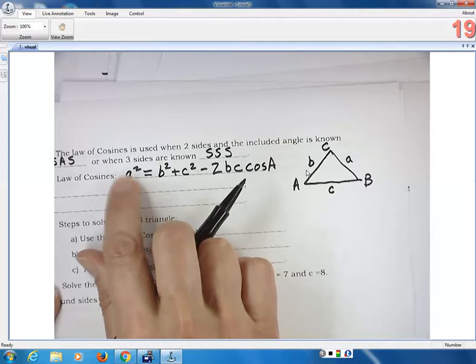Okay. All right. So let's just do it in the calculator. You know, we could just type in 7 squared plus 8 squared minus 2 times 7 times 8 times negative 0.5. You could have typed in cosine of 120 in the calculator also. But you get 169. a squared equals 169. And then you take the square root, and that's 13. Square root of 169 is 13. Okay, so there's our side. So that's step 1. We found side a.